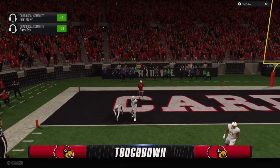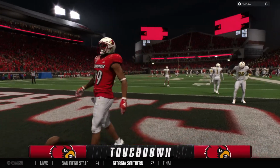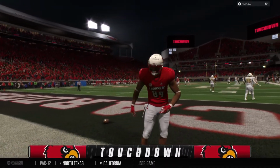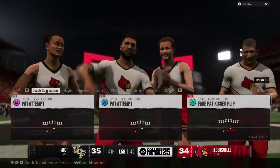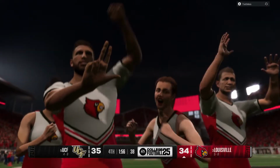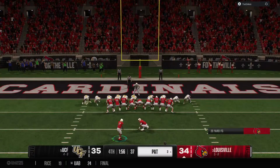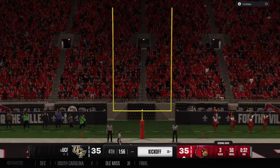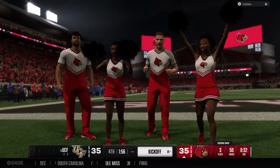Makes the catch. Can he get in? Touchdown, Louisville. That is crazy, bro. It's just speed on speed. And now here comes the point after attempt. And that PAT gives us a tie ball game here in the final quarter.